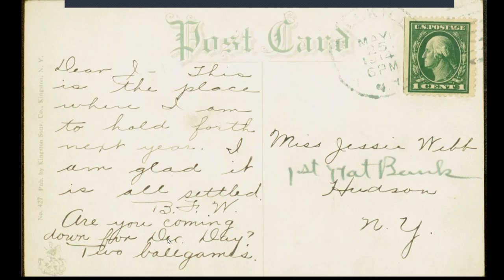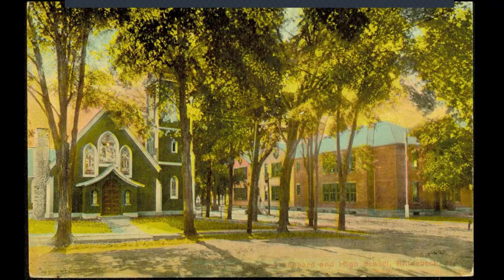"Are you coming down for Decoration Day, 2 ball games?" Decoration Day is, of course, Memorial Day today. And this was May 25th. Decoration Day would be the following week. So I love this postcard because it's one of the very few that had a little bit of history of Rhinebeck on the back of it. And, of course, across the street from the Brogan Center or the high school was the Church of the Messiah, the Catholic Church.